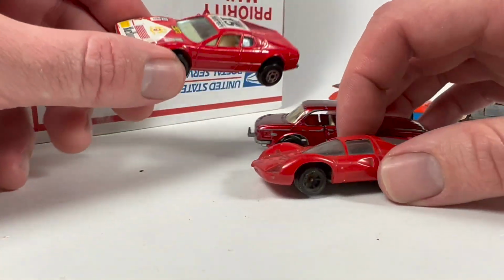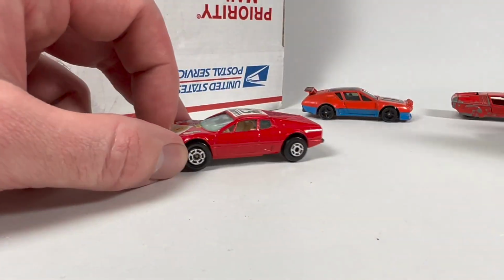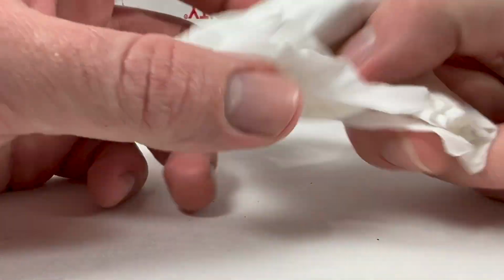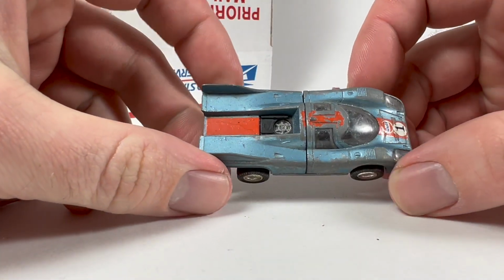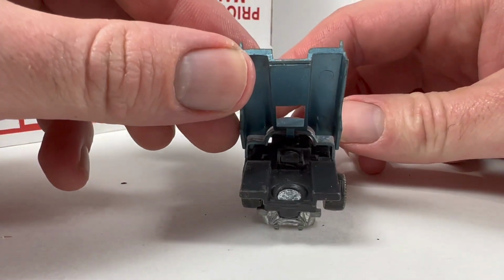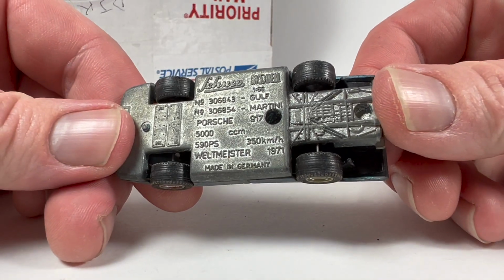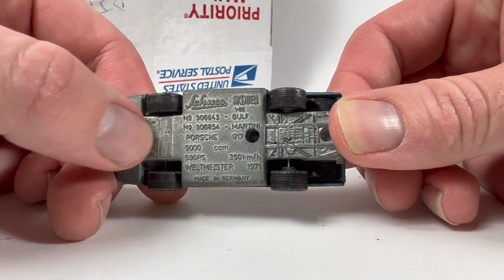I'm noticing a theme here. Are we got all red cars? This one might have used to be red. This is kind of more of an orange, but orange is red. Let's see what else we got. And whoa, that's cool. Wow. Gulf livery. What brand is this? Back opens. It is a Schuco again. Old vintage Schuco. Gulf Martini. Oh, they must have had a Gulf livery and Martini livery. Look at that.